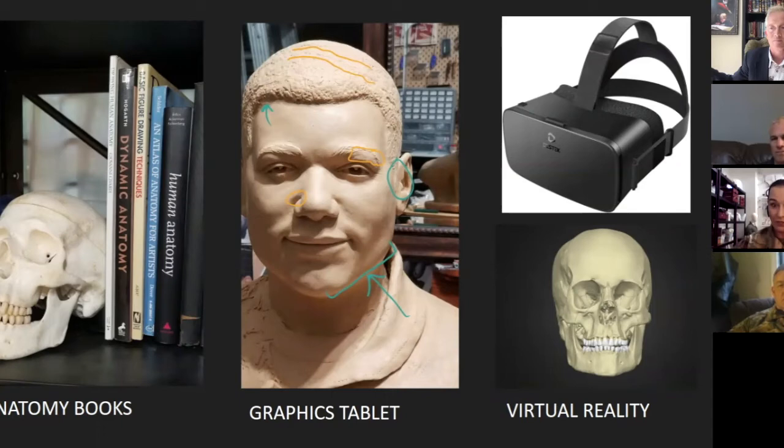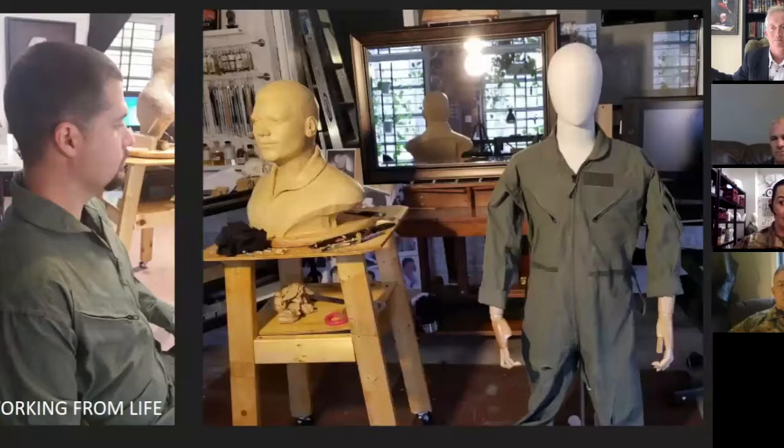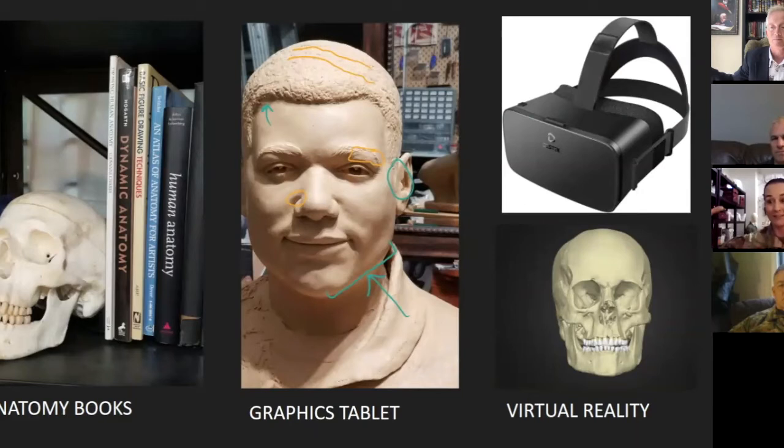And another cool technique that I use for sculpture is a VR headset. I bought a VR headset and I would go into these 3D programs and study anatomy. Basically, I was standing before a giant skull. And these are things that anyone can use. You can get a cheap set online and use that for reference.